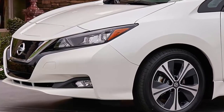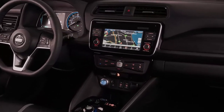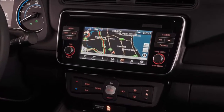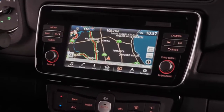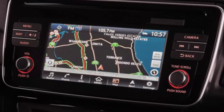From September 2011 through December 2017, some 22,781 Leafs were sold in Norway, with more than 10,000 used imports added to that. The new Leaf should rebound its market share among BEVs in Norway. However, the golden era of more than 90% of all electric car sales belonging to the Leaf will never return.